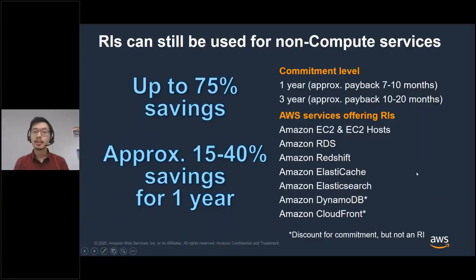Keep in mind that RIs are still available for non-EC2 services, such as RDS, Redshift, Elasticsearch, and there are also commitments for DynamoDB and CloudFront as well.